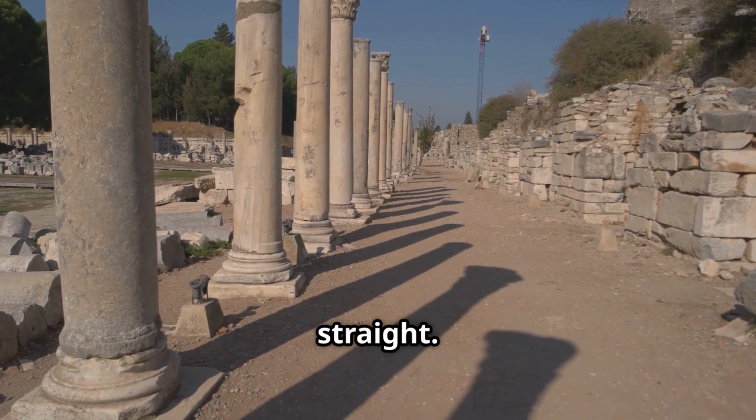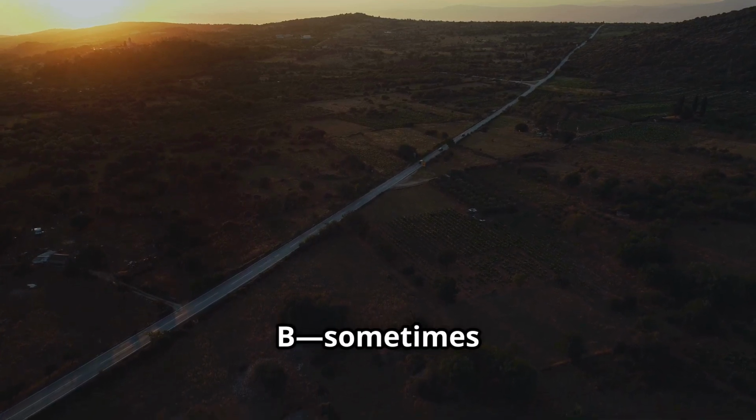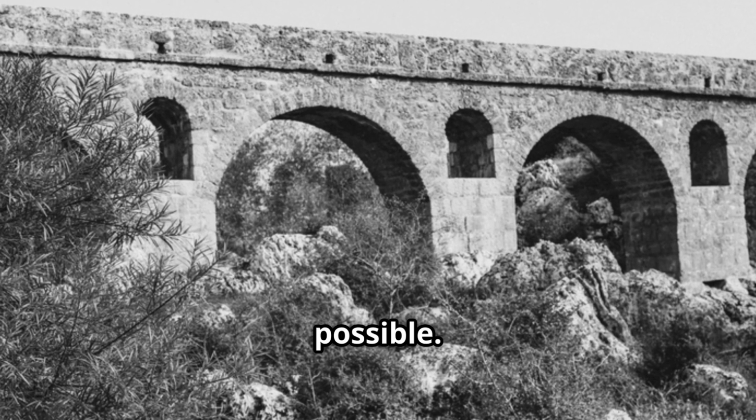And they were straight. Roman roads are famous for going directly from point A to point B, sometimes for dozens of kilometers without a single curve. Bridges, tunnels, and causeways were all used to keep the route as direct as possible.